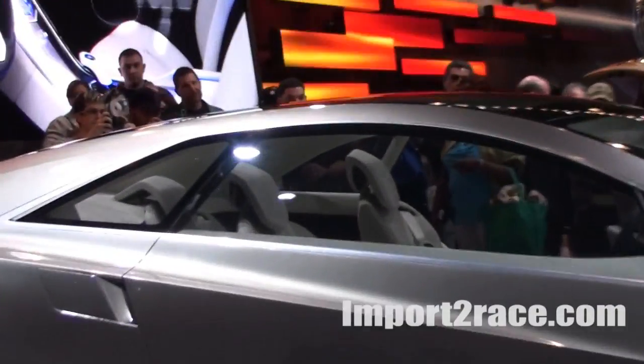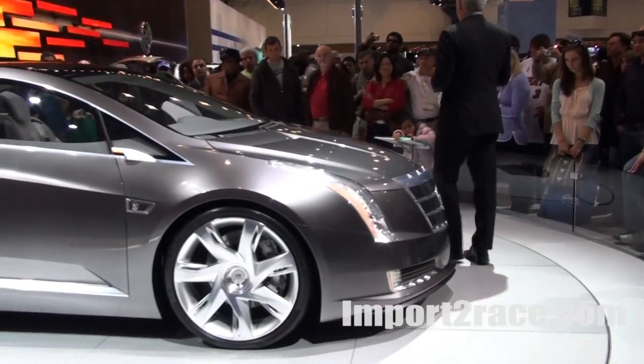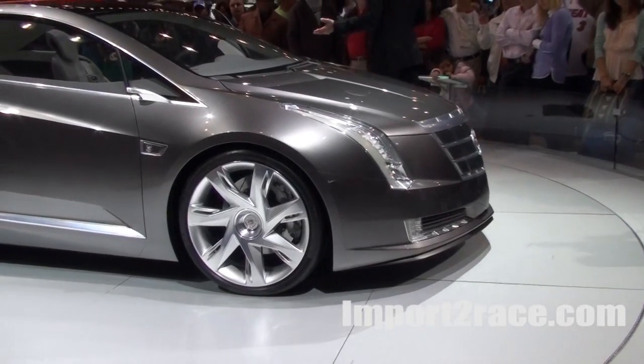So if you live within a 40-mile commute of your work or just running around town, then you're looking at going to work, coming back, plugging in, 50 cents, do it again, no emissions, all week long. And if you need to run longer, it automatically comes on.